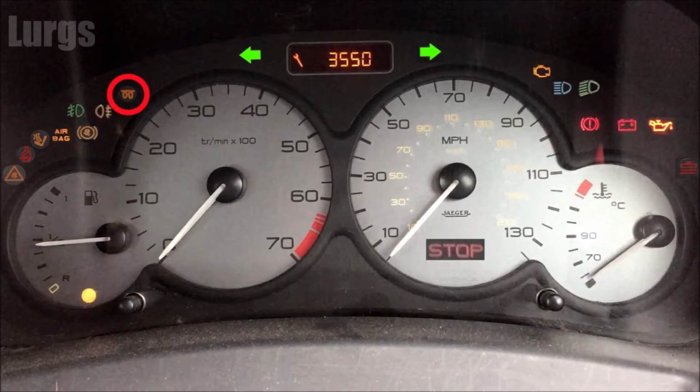This is the diesel engine preheater warning lamp. Wait until the warning lamp goes out before starting the engine. If the temperature is high enough on the engine, the warning lamp only comes on for less than a second and you can start the engine without waiting. If you're in very cold temperatures, this preheater lamp will come on for probably 3 to 5 seconds. Make sure you wait until it goes out before you start your diesel engine.